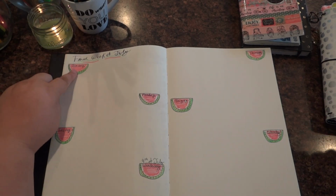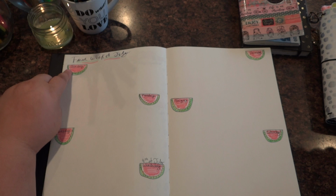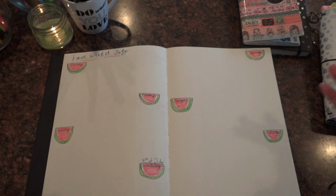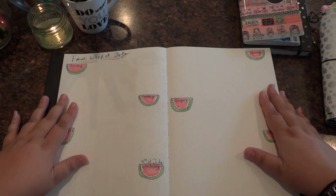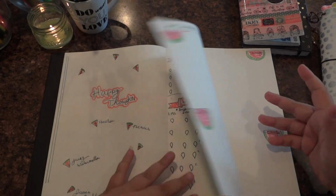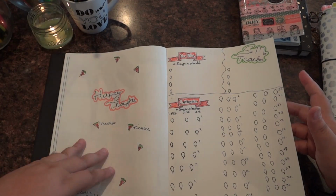And what I will do in the watermelon is I will write the temperature and what the day was. Stormy, humid, hot, cold, whatever. So this is the part that I really wanted to focus on. Not that the things that I'm getting ready to show you, you can't add to this kind of stuff.